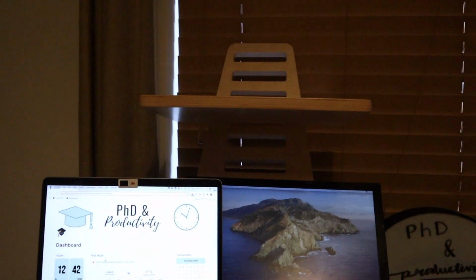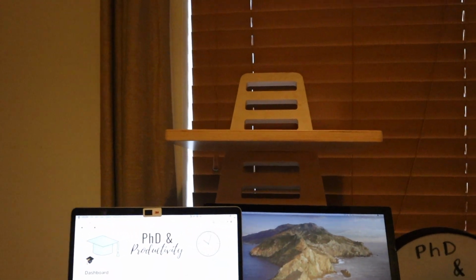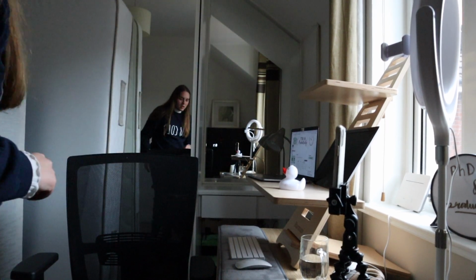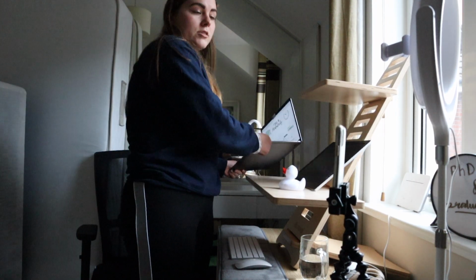Then the top part is what's used for when I am doing video calls. I usually like to stand up because then I stay more alert. Sorry for this horrific angle. I just wanted to show you what it looks like when I'm using the standing desk. So I usually just push this chair out of the way, pop my laptop.